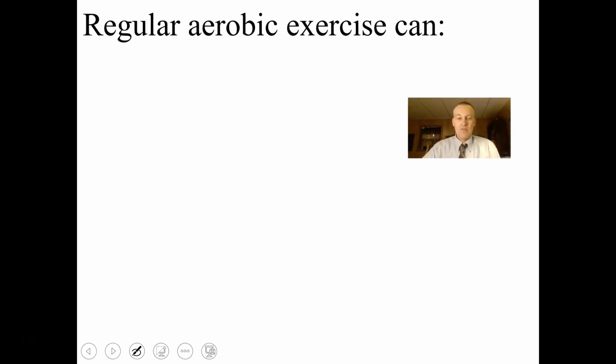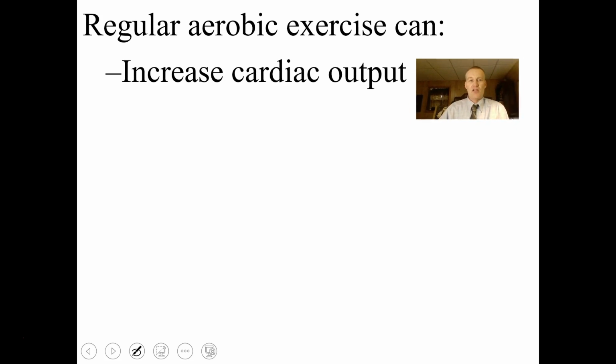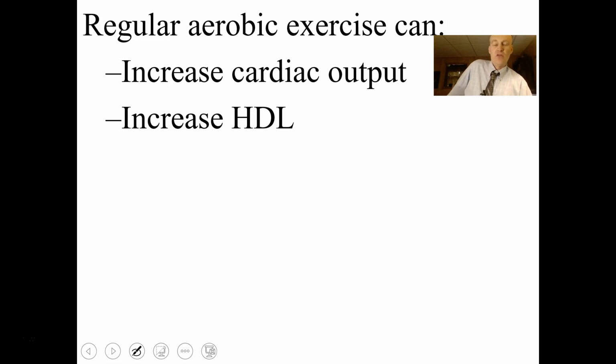And then let me make a little plug for regular aerobic exercise. Aerobic exercise is really important because it increases your cardiac output and that strengthens your heart muscle tissue. It'll actually enlarge the heart. Your muscle tissue can enlarge based on the physical activity that you do.